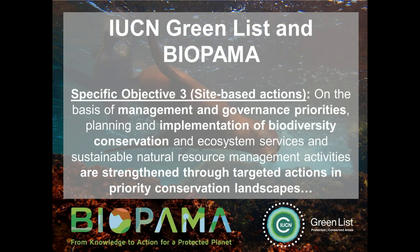Okay, just wrapping up with a few slides here in terms of the Green List context, the Green List in the BIOPAMA context. As Hyacinth mentioned, BIOPAMA Phase 2 has an objective and emphasis on site-based actions, particularly around management and governance priorities. And we expect the Green List program and its standard can serve as a potential diagnostic tool for sites that commit to the Green List program in terms of understanding where they stand against the IUCN standard and what might be some of the gaps, both in terms of management and governance aspects that they may need to implement.